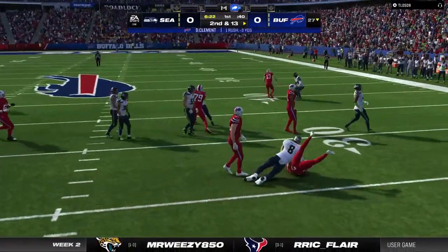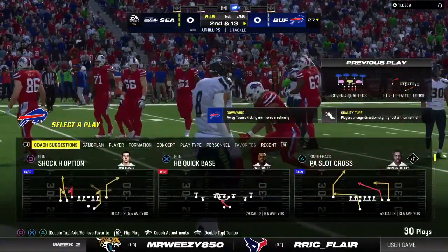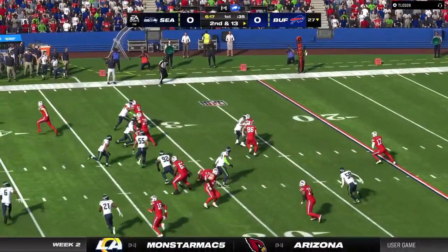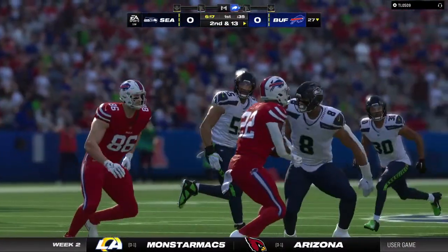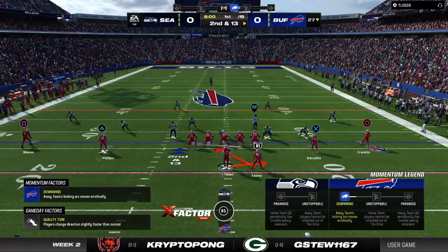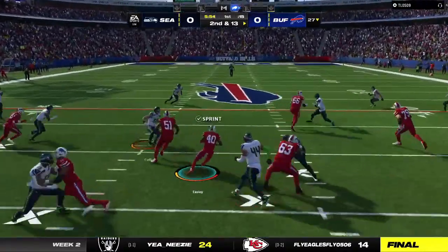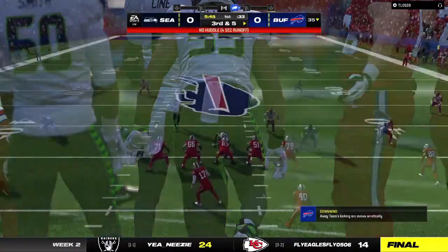On 1st and 10, it's Clement, and he is met in his tracks behind the line of scrimmage. A loss of a full 3 yards, and now it's 2nd down. Part of their struggles last week was getting these negative plays on 1st and 2nd down. That's something they have to be wary of as this game continues. After the loss, they'll come up 2nd and 13. Tackled at about the 35.